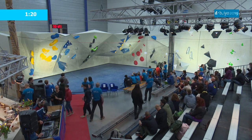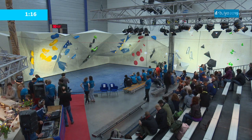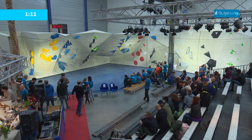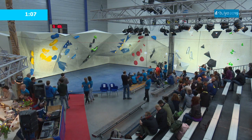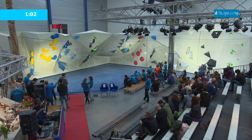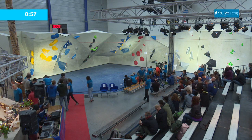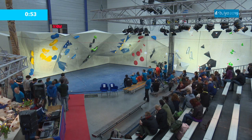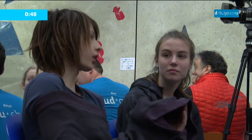We have a nice overview of the isolation to your right, and people at home can't see it. But we can see the climbers staying warm, keeping their body ready for the next boulder. I see a lot of dynamic moves, a lot of jumping. I think they want to be ready. I think the qualifying boulders from yesterday are still on the wall of the isolation.